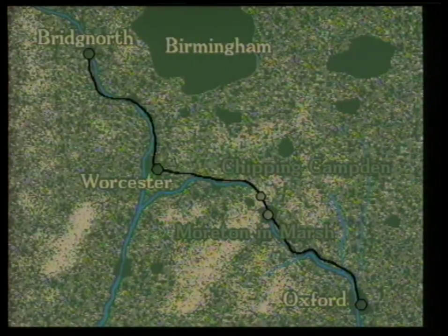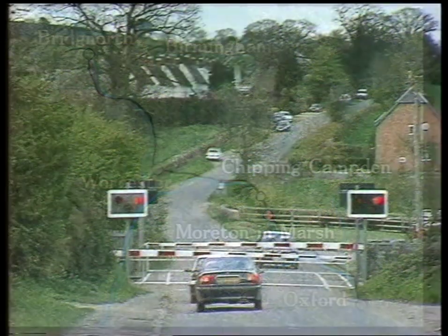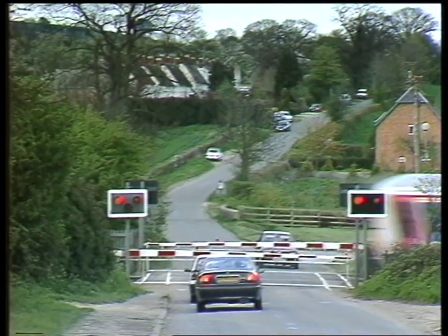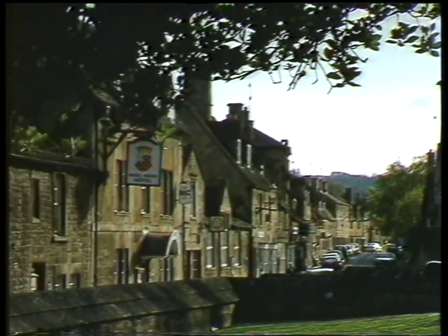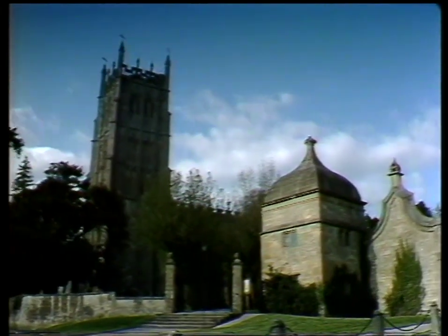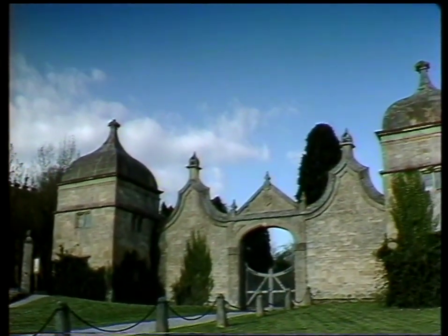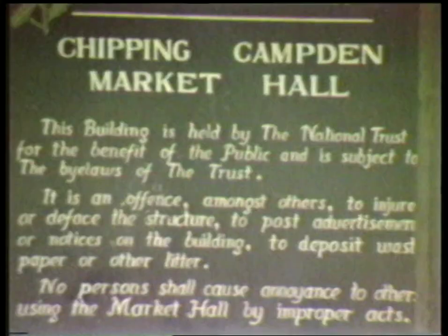On the other side is Chipping Campden and Moreton-in-Marsh. Chipping Campden was established in the 7th century. St. James's Church, built with the money from the flourishing wool trade, dates from 1260. The gateway to Sir Baptist Hicks's house is all that survives of his 11-acre mansion. Hicks also built the market hall.